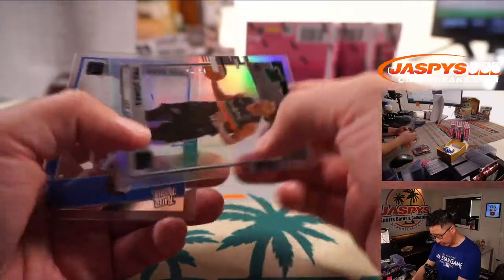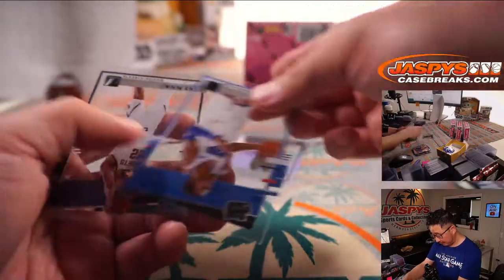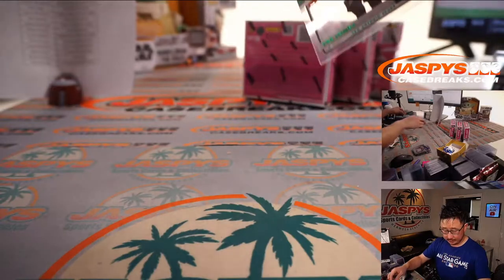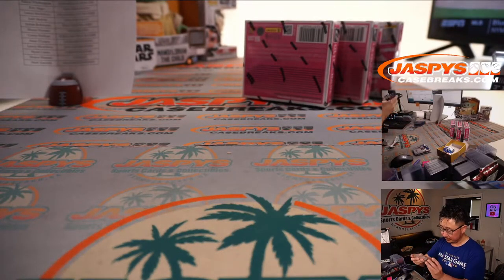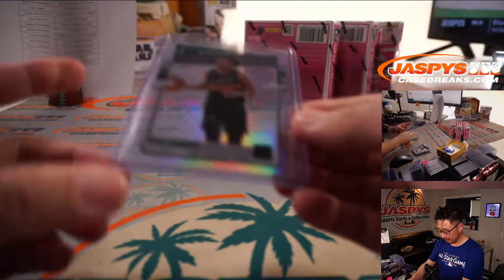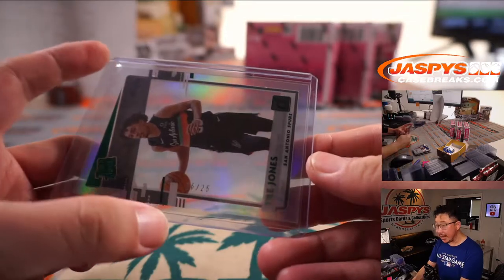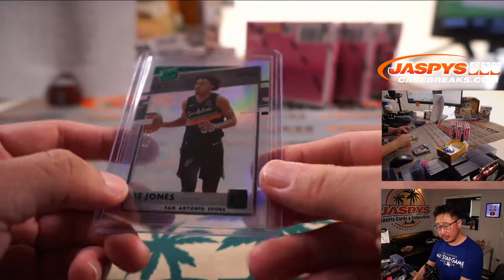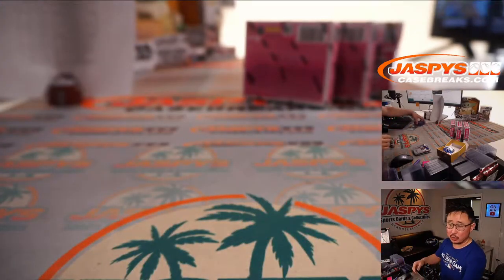And we got a Trey Jones. To 25, Paul Reed and Zeke Nnaji in the back. Out of 25, Trey Jones. That'll be for Lance and the Spurs.